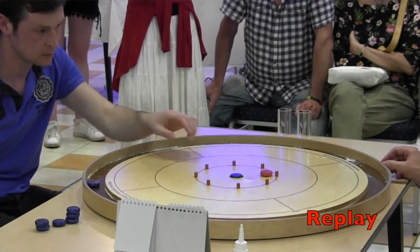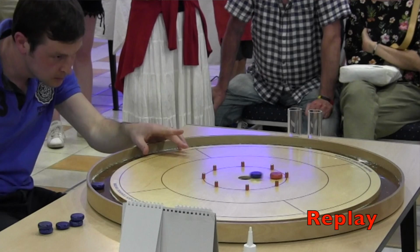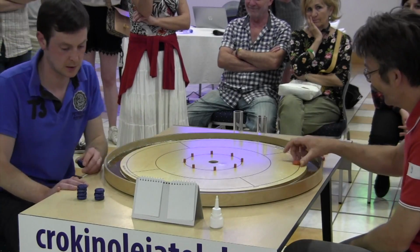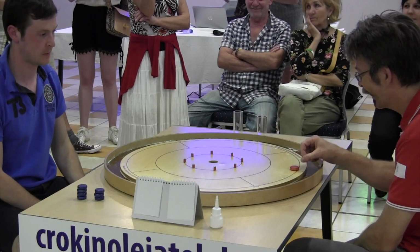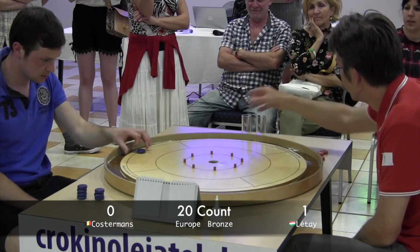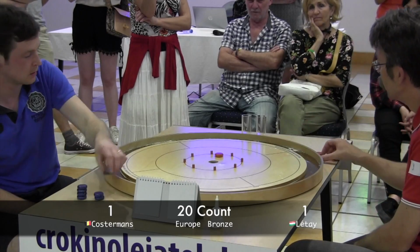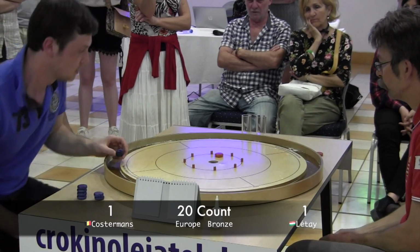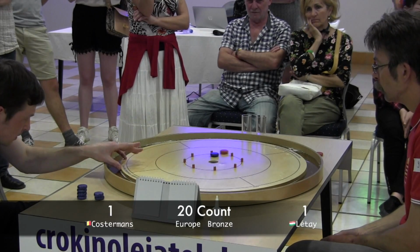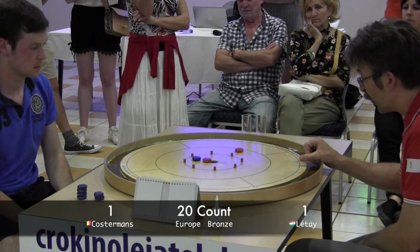Had a couple of terrific rebound 20s in that round, back to back. Pretty impressive. But it was Létay who came in with the 2 points in that round. And going for another 2 points here, starts out well with a 20. That one bounces out for Létay. Costermans doesn't quite get the takeout. Leaves his disc in a good spot, though.